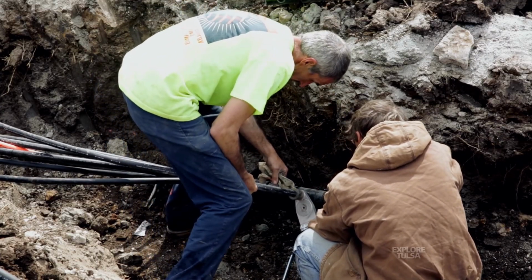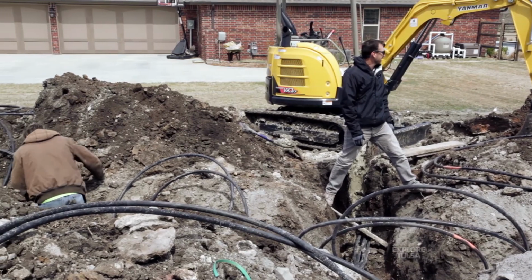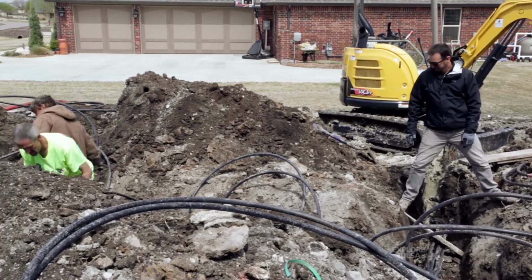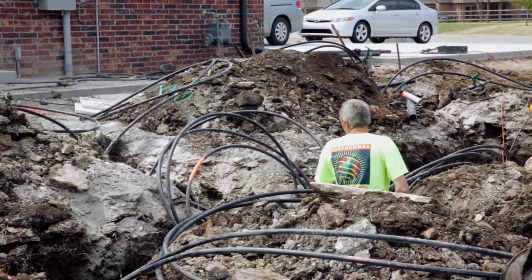I'm really proud that I get to go out and do hands-on work and help people make better buildings and better homes, but also do something that truly is environmentally friendly. If you could pick only one measure to do in a building to make it more environmentally friendly, it's geothermal, hands down.